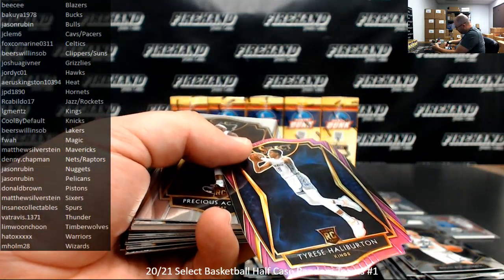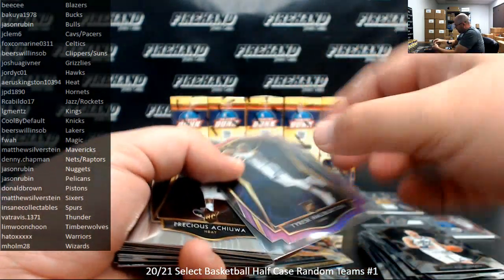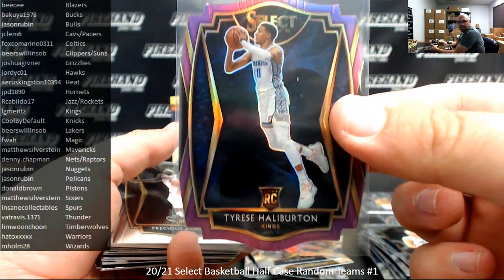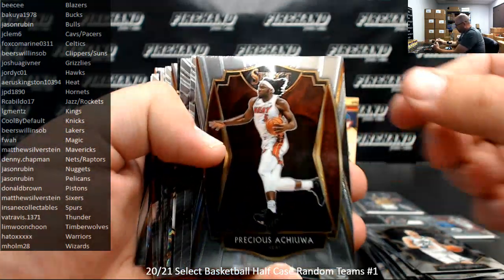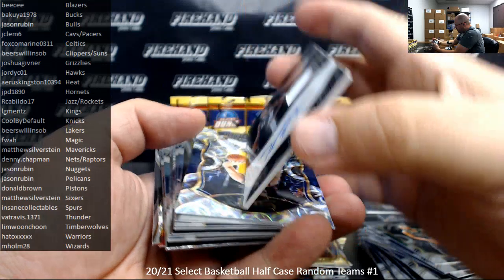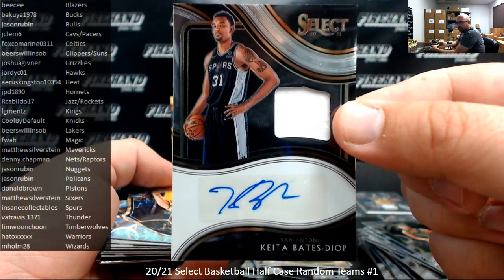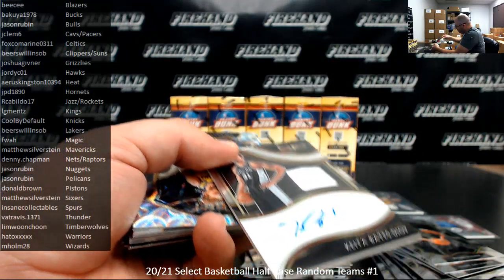Tyrese Halliburton, purple die cut prism there. I guess that's the premier level. So, number to 99 on the purple. Kings going Lawrence. Keita Bates-Diop, number 249. I got a signature swatch there. The San Antonio Spurs Instant Collectibles.